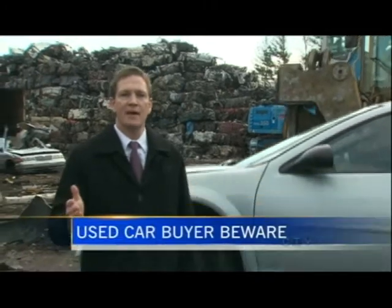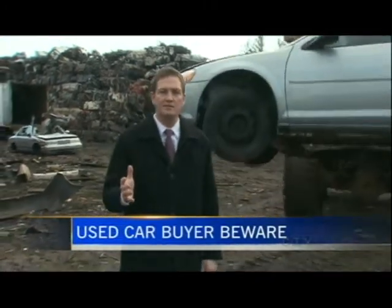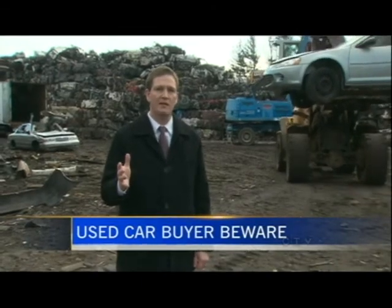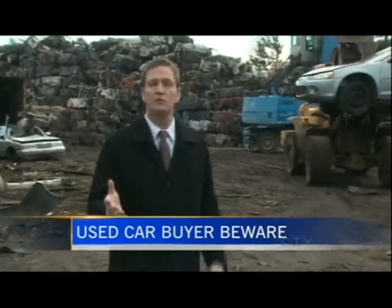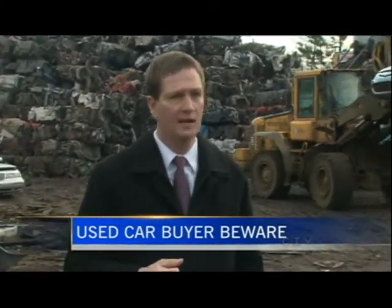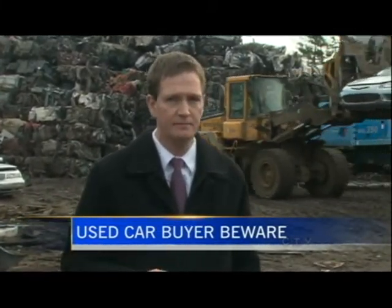We have a warning for you tonight if you're in the market for a used car. An influx of flood-damaged vehicles from Hurricane Sandy are on the way to the GTA. They're still cleaning up after Hurricane Sandy in the U.S., but now there's a fear that flood-damaged cars could be on their way to Ontario, and many of these vehicles should be scrapped. I'm Pat Foran. I can tell you what to watch out for. I'll have that story just ahead.